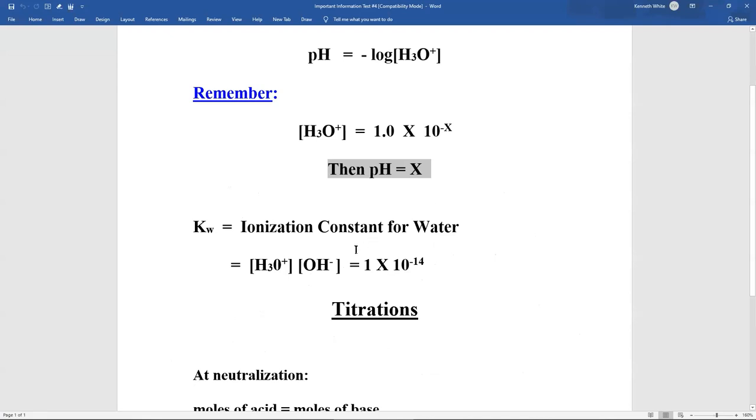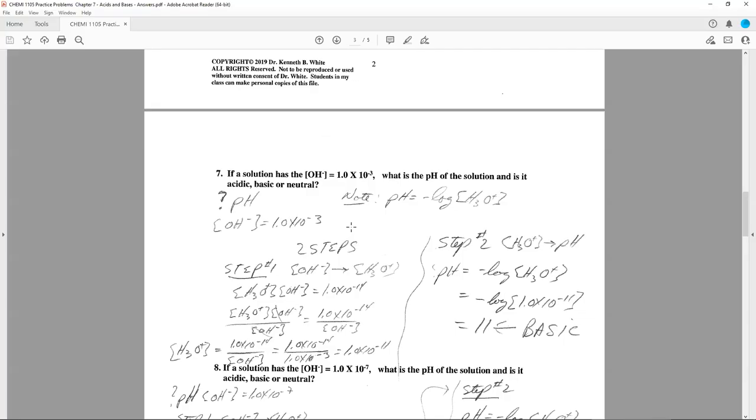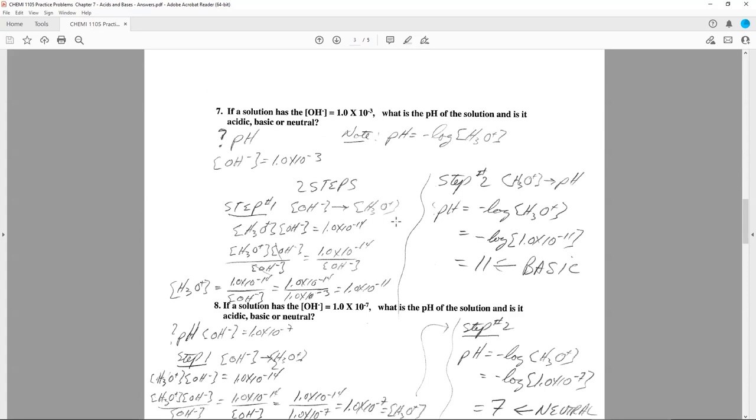If you look at important information, Kw, the ionization constant of water, is the hydronium ion concentration times the hydroxide concentration equals 1.0 times 10 to the minus 14. You'll be given this. Therefore, you need two steps. And the first step, you will take the hydroxide ion concentration and calculate the hydronium ion concentration.